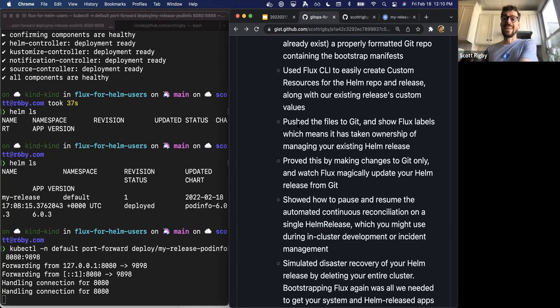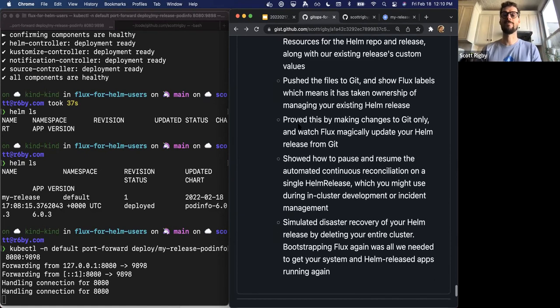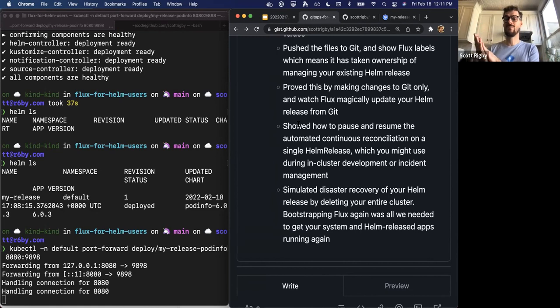We pushed the files to Git, and we showed how the Flux labels are there, which means it has taken ownership of managing that existing Helm release that you had earlier deployed with the Helm CLI. And we proved that that actually is managed by making changes to Git only, and we watched Flux magically update your Helm release from Git. We showed you how to pause and resume, which you might use during in-cluster development or incident management. And we simulated disaster recovery of your Helm release by deleting the entire cluster. All we had to do was bootstrap Flux again onto a new cluster, and we got your application up and running again.